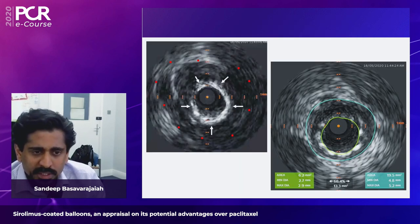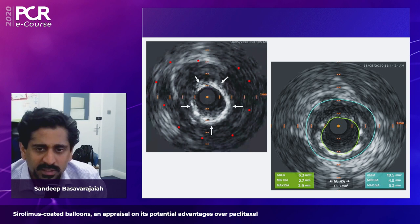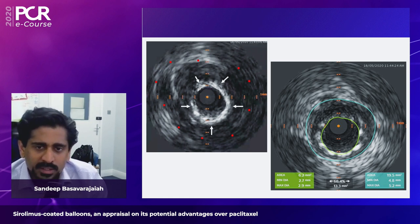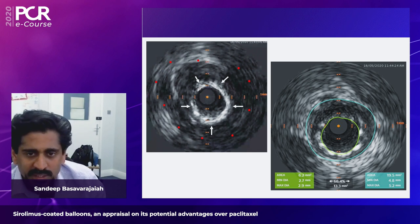So these are some still pictures showing gross undersizing of the vessel here. The red dots on the left-hand screen show the actual vessel diameter or the area, whereas the one with the white arrow shows the stented segment, which was grossly undersized.